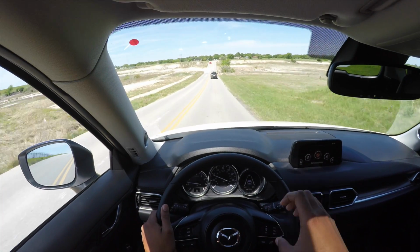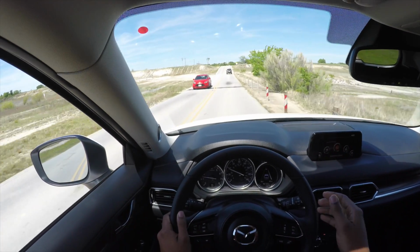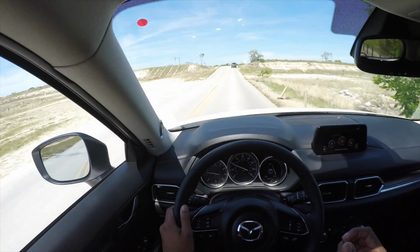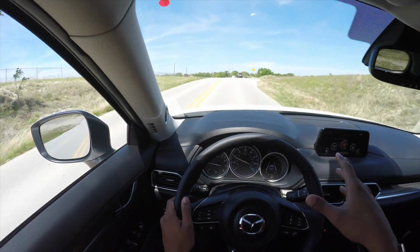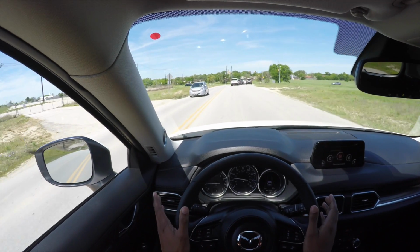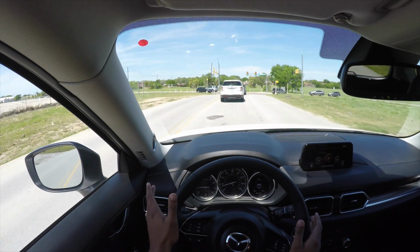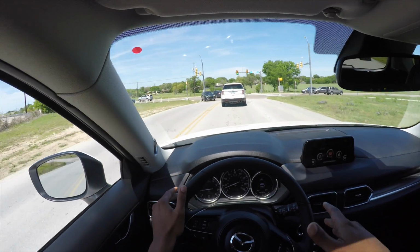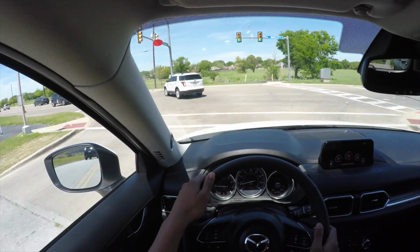what the G vectoring control does, but basically it controls the G-forces of the car by doing things like pulling torque, gives you more load on the front wheels as you're going into a corner, so you have more stability, more grip. It keeps you more controlled through there. And it really pays off a lot more, I feel like, in an SUV where your center of gravity is a lot higher. There's a lot more lean and body roll, and that G vectoring really helps to keep everything very, very flat.